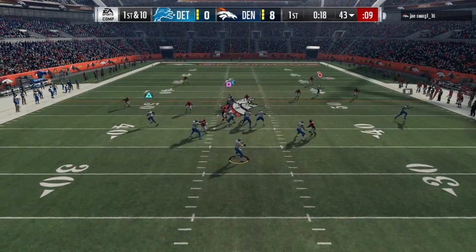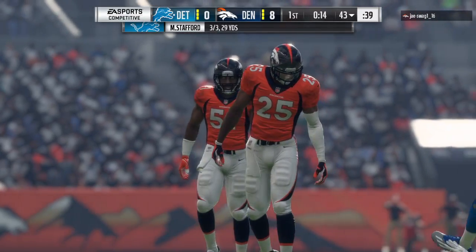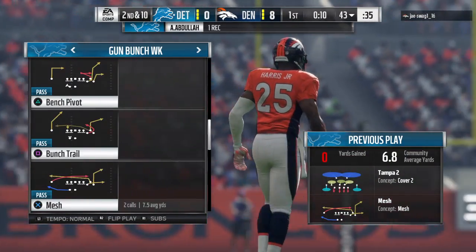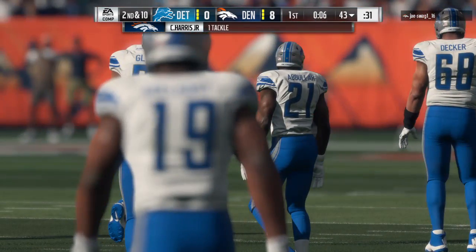Out of the gun, Stafford. And he's got his man out of the backfield. That's complete. And he's going to be taken down right at the line. No gain on the play there. It'll be second down. They tried to swing it out left into the flat, but the defense very principled there.